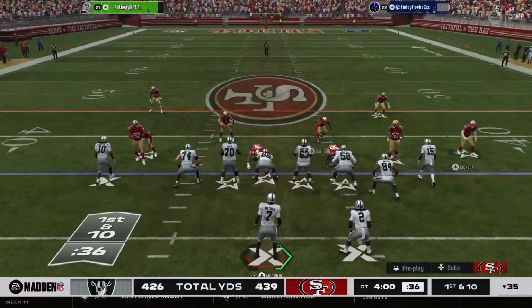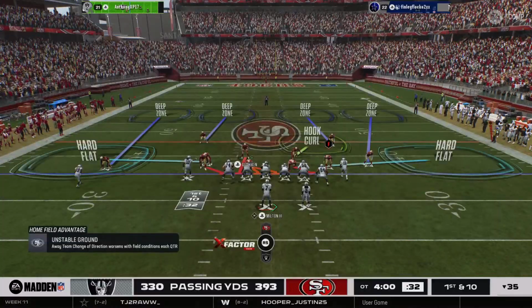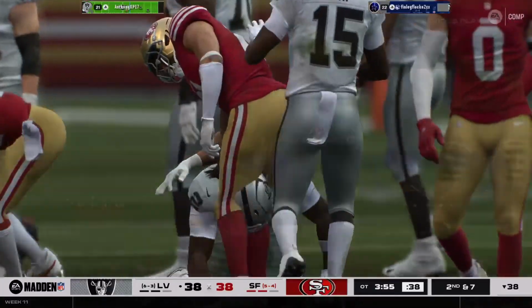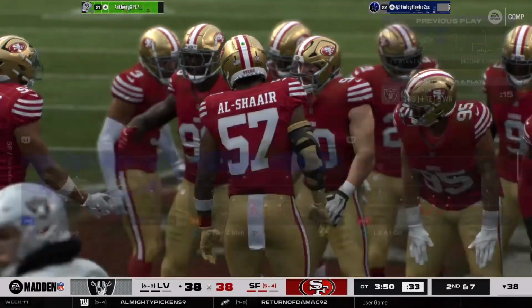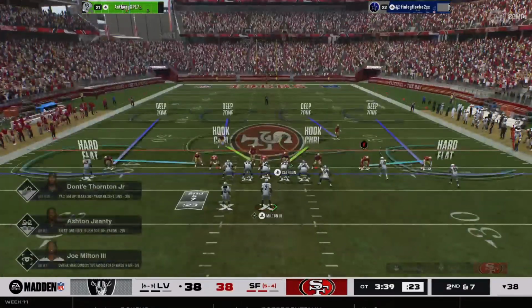Good starting spot for the Raiders as they come up 1st and 10. Giving this to Genty. His charge towards the line. It's right around 3 yards. And not much to be had on that 1st down, Brock. First couple plays of overtime, that's details. SOS. And I'm not talking desperation. I'm talking about stay on schedule.